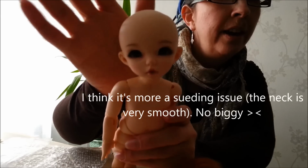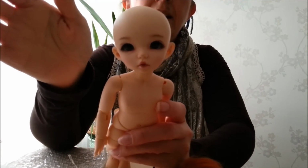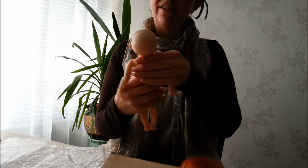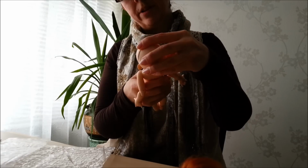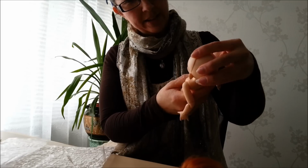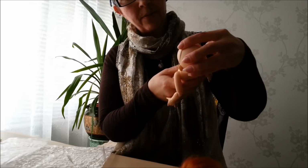So, there she is. Littlefee Ante. Oh, lovely little eyelashes too. Green eyes, they're really pretty. Really suit her. Lips are a little bit pearly as well, which is nice. And she could almost have teeth in there. Better without though, I think.